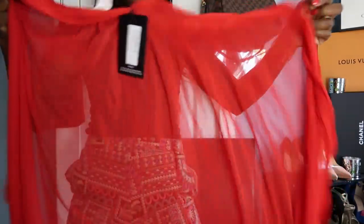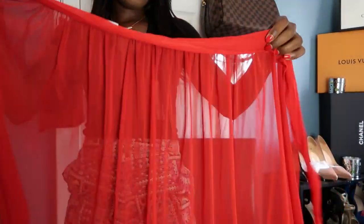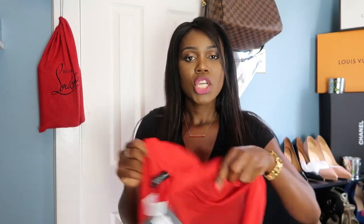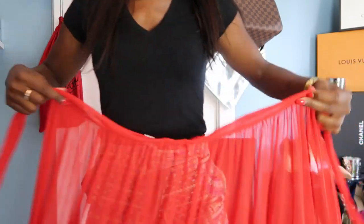Check that out. I won't lie to you, the black one is better than this red one. The red one looks like cheap material compared to the black one. I don't know, maybe because it's black, it's dark, and this is red, it's bright, so you could see the material of it looking like poor material. But again, it's just a cover up, so maybe it wouldn't be too bad, you know.